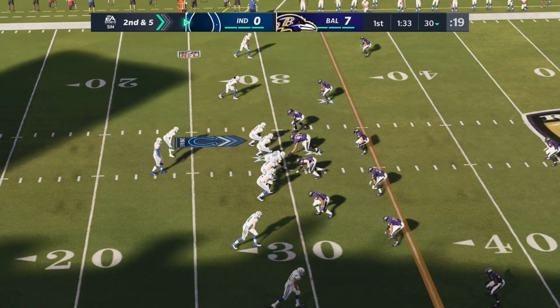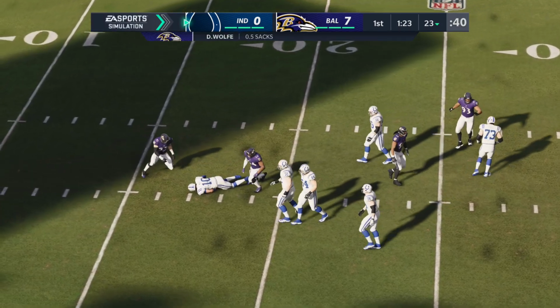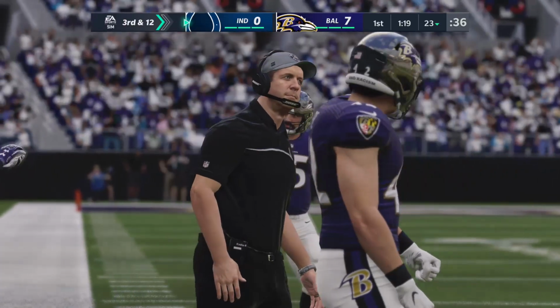Ball on the 30. They'll come up with a 2nd and 5. 58, 58. Working from the gun. Wentz. And the Raven pressure too much. Down he goes. Derek Wolfe just would not be denied. That's a loss of 7.